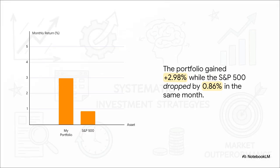And here it is. Check out these numbers from February 2026. The S&P 500, the benchmark for the entire US market, dropped almost a full percent. But this portfolio was up nearly 3%. Now, the really cool part here is that this wasn't some lucky guess. It wasn't a wild speculative bet. This was the result of a disciplined, predefined system just doing its thing, executing its plan flawlessly.